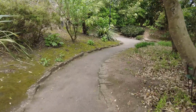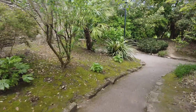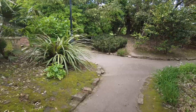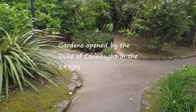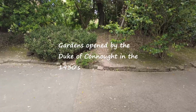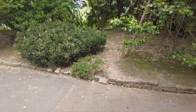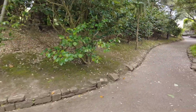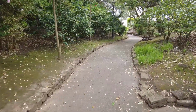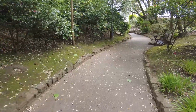These were originally the gardens of a large house. They were named with his permission by the Duke of Connaught, and he came and opened them in the 1930s. So that's where the Connaught name comes from? Absolutely. Yes. Which way? That way and round. Okay. They're beautifully kept, aren't they? But mainly volunteers, I believe. Volunteers, yeah.